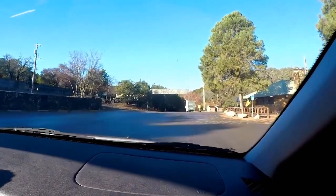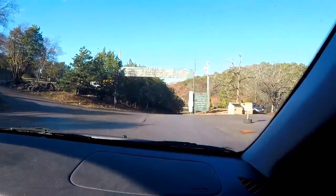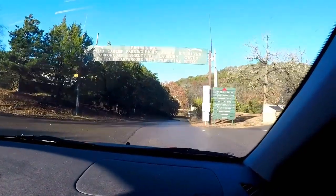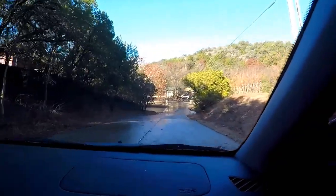We're going to come up on the first water crossing, and since we're going to be fishing above the waterfall, we'll only have to go through this water crossing. I believe there's a second one, and then we'll be heading up above.